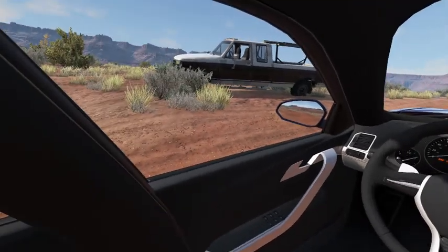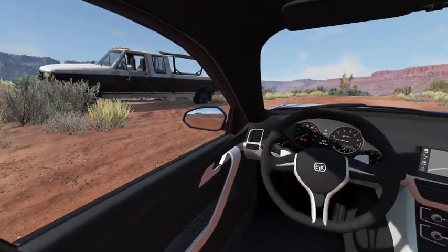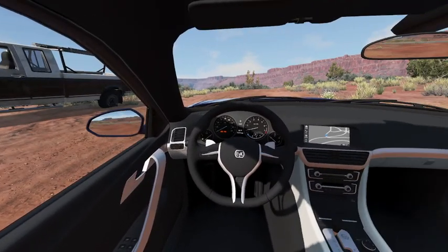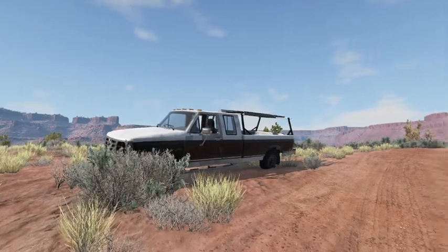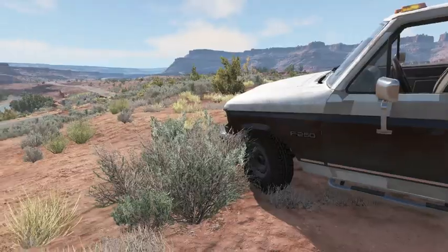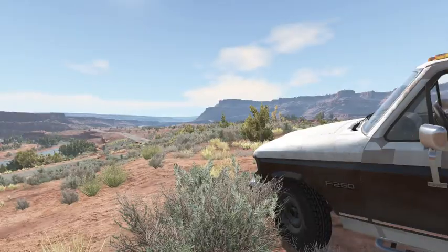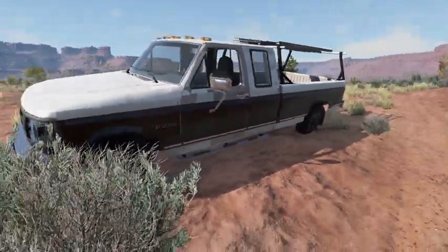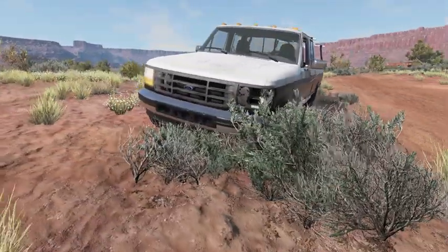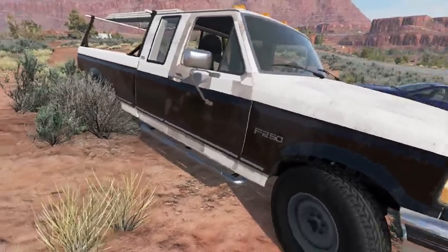Alright guys, it's ours. I PayPal'd the guy the money. It was a younger guy. I think it was his grandpa's work truck. But he said his grandpa got a flat tire one day and left the truck out here for the night, and then I guess he never ended up coming back for it. But yeah, we now own a 1996 Ford F-250, I believe that's what the VIN said.